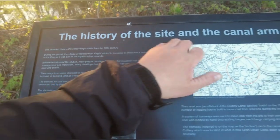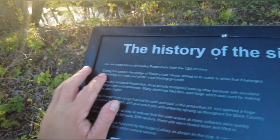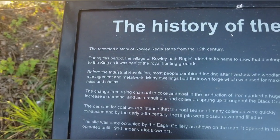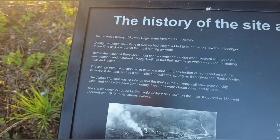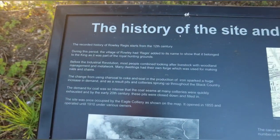So the history of the site and the canal arm. The recorded history of Rowley starts from the 12th century. During this period, the village of Rowley had Regis added to its name to show that it belonged to the king, as it was part of the royal hunting grounds. Before the Industrial Revolution, most people combined looking after livestock with woodland management and metalwork. Many dwellings had their own forge, which was used for making nails and chains.